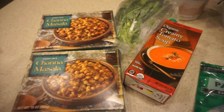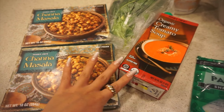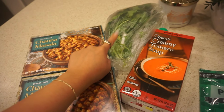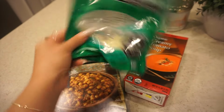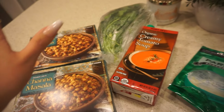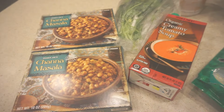Ready to just put some dinner together. Again, I'm going to be making that chana masala tomato soup. I'm also gonna throw in some cilantro for topping and whatever is left of this Parmesan cheese we have. I'm gonna just go ahead and quickly put this together and then I will come back once it's all ready.